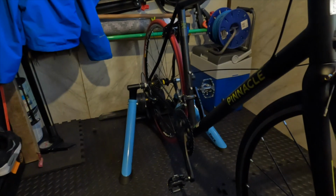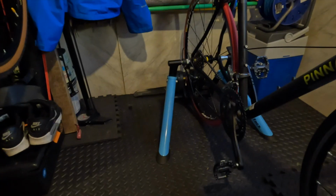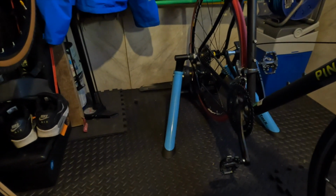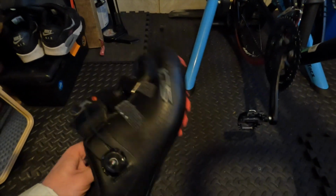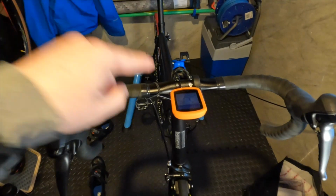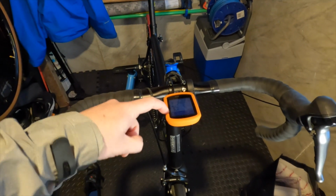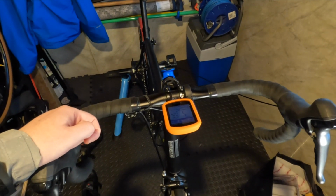Well, that's me now changed over and I'm just about to get warmed up on the turbo trainer, but I thought I'd just show you what my setup is before I jump onto this. Now, it's the most primitive setup that I've got. I'm using a Pinnacle Laterite 1 road bike, but it's just clipped into a Tacx turbo trainer, so it's a pretty simple setup. And the training shoes I'm going to use today are my Sidis. Now, I don't really like wearing these out and about because they're quite hard with the cleats, and the cockpit just consists of my head unit, and I've got my wee Quad Lock piece so that I can clip my phone in to control my music.